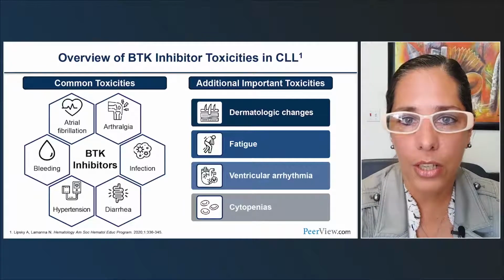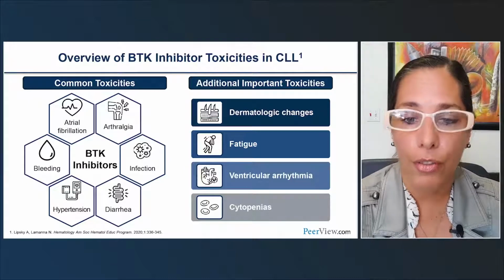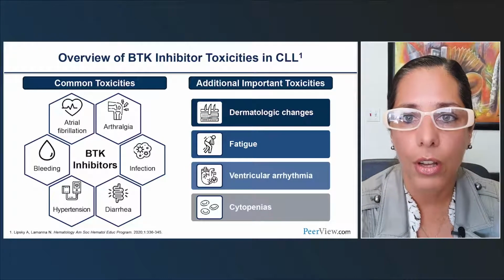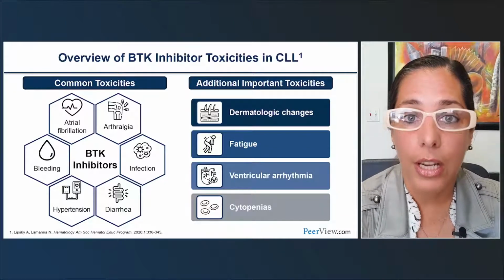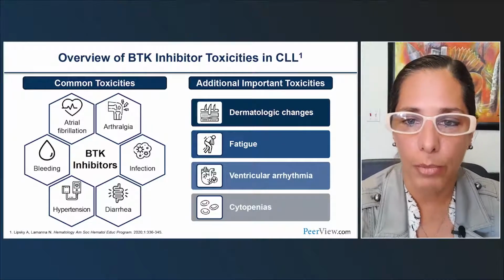And common toxicities include the cardiac toxicities such as atrial fibrillation, arthralgias, infection, although we're used to dealing with infections in our CLL patients, whether it be in frontline or in the relapse setting, some GI toxicities such as diarrhea, hypertension, and then some bleeding issues, although mostly, thankfully, minor bleeding issues.